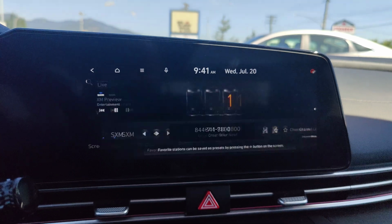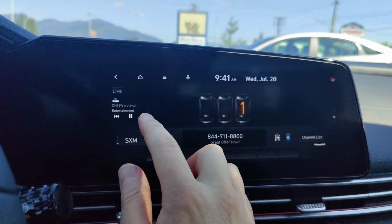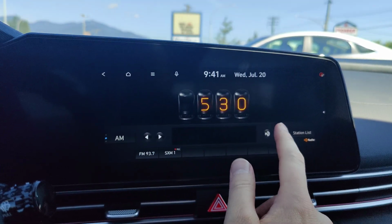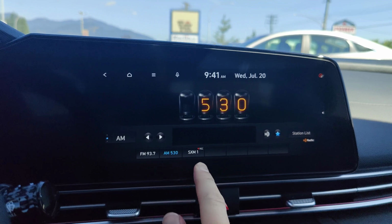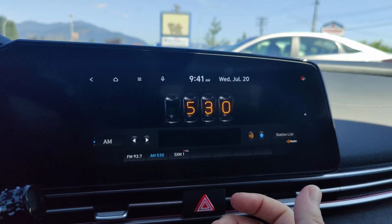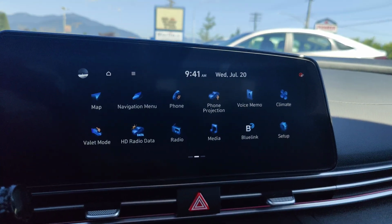Now, in the radio, one thing I want to point out real quick, all of your presets come up along the bottom here, whether they're FM presets, AM presets, or Sirius XM presets. They'll all show up on the bottom here, which is kind of nice. You've also got HD radio for a slightly better signal and for radio data like weather and traffic.